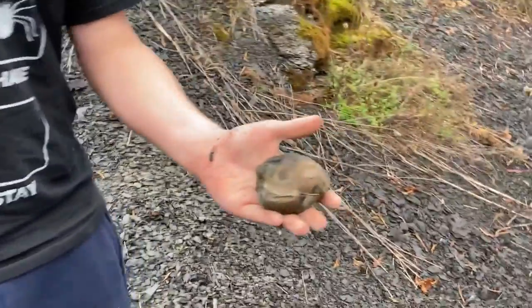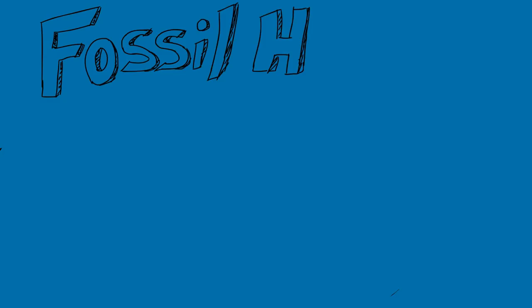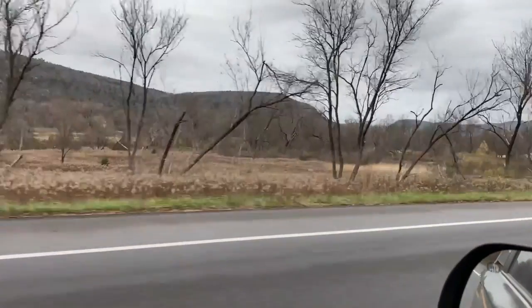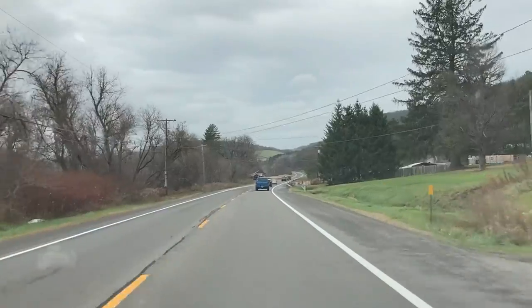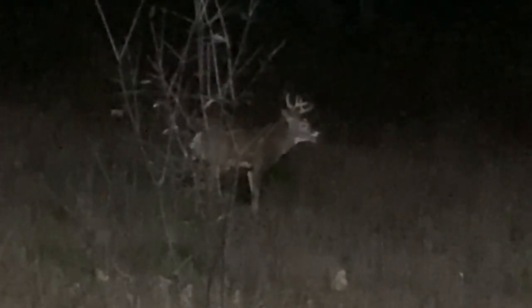All right. Oh my God, Owen. Wow. It's just laying up on the top. I think the deer is guarding the fossils.